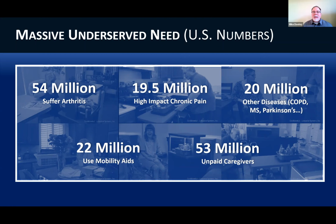Basically, we have 54 million Americans who suffer from arthritis. According to the CDC, almost 20 million Americans have high impact chronic pain. That's defined as pain that has occurred for nearly all of the last 6 months, or almost every day, where it's interfering with your daily activities. It's a high level of pain. We have 20 million people with different diseases that impact mobility or stamina, like COPD, MS, Parkinson's. 22 million people use mobility aids, like a walker, wheelchair, or cane, and about 53 million people are unpaid caregivers.